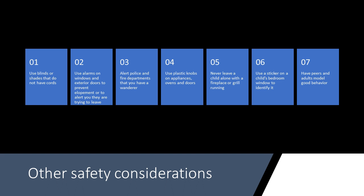Other safety considerations. Like I said again, typical children also, blinds and shades that do not have cords. I don't understand for the life of me why mini blinds have cords that are, I don't know, 8 feet long. Mine are all tied up on the top, even though I don't have young children. Door alarms and window alarms. We found some alarms in the dollar store. They worked great. Loud enough, if that door opens, you know what's happening. A lot of people with family members that have dementia, those are really helpful for that too.